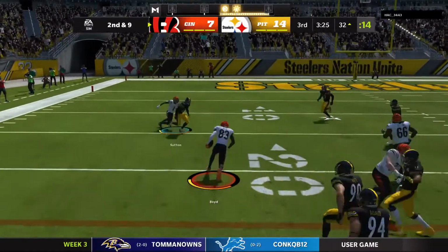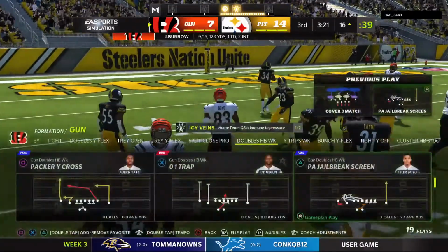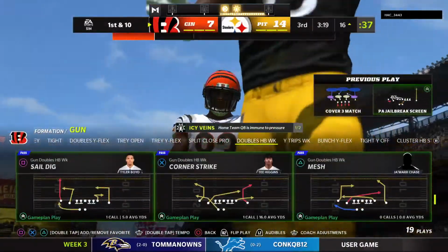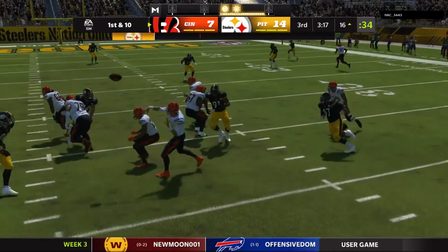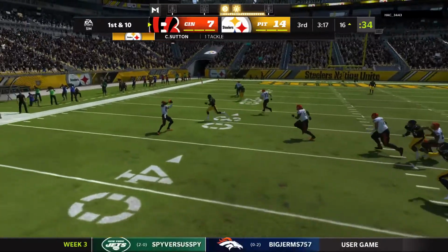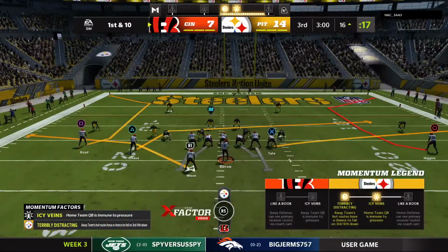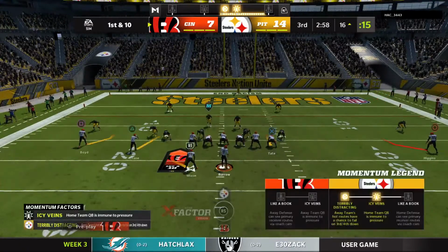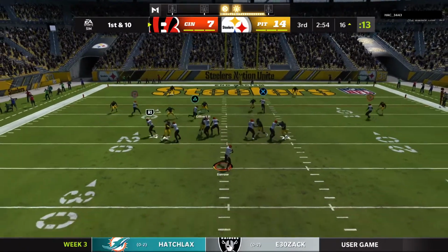Throw left side complete. That's Boyd. And they're going to have themselves another first down as the tackle's made at the Steelers' 16. The Bengals passing game finding a rhythm. They've got another first. So the ball down to the 16 here for 1st and 10. Inside the red zone here.